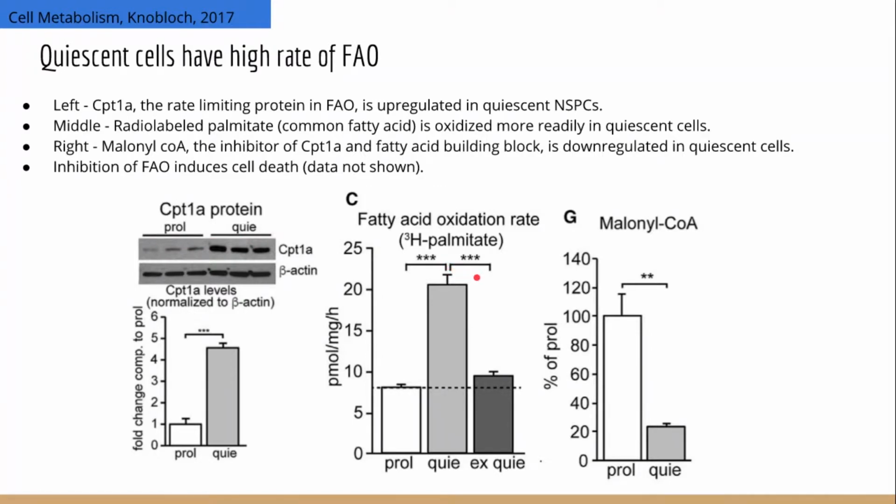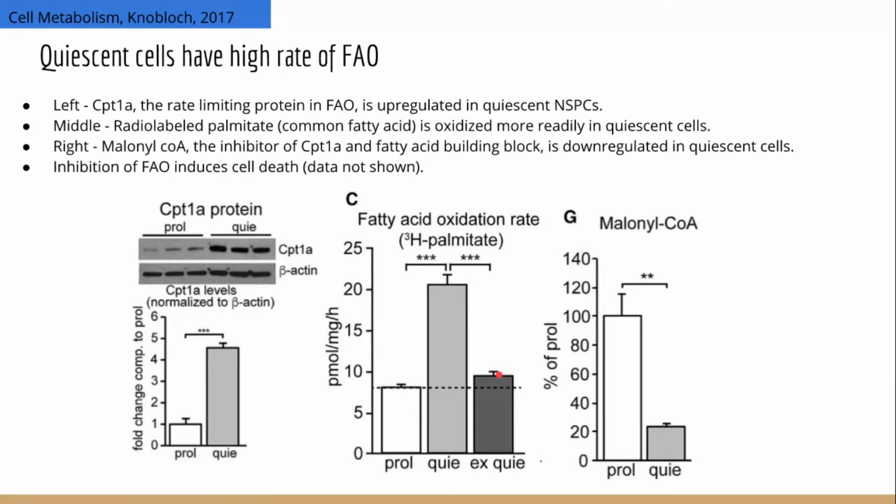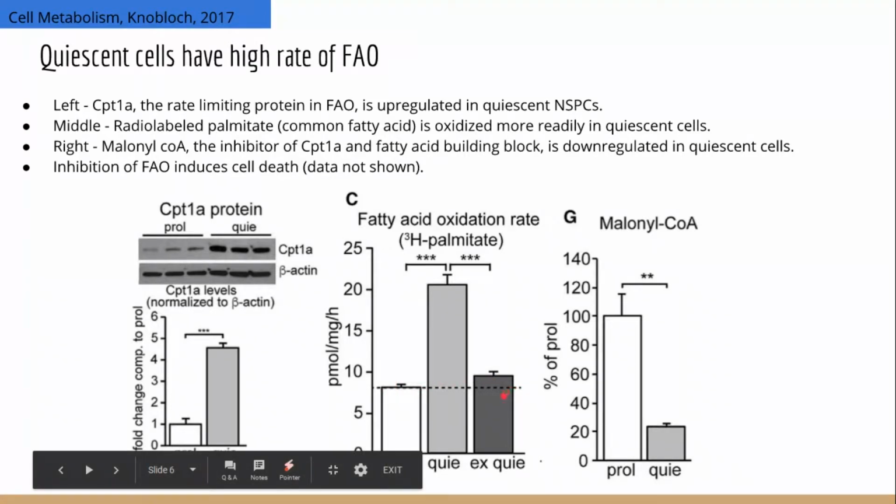In the middle, we see the results of an experiment where they supplemented the cells with radioactive palmitate, which is a lipid that is readily taken up by cells, and they observed that the resulting CO2 that was released was radioactive in quiescent cells, but there was much less radioactivity in proliferating and previously quiescent cells. So in other words, quiescent cells are taking up the radio-labeled palmitate and then spitting out radioactive CO2, indicating it was metabolized, while proliferating and ex-quiescent cells are doing much less oxidation of palmitate.